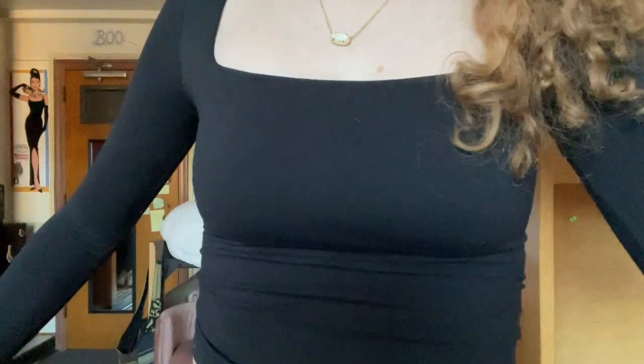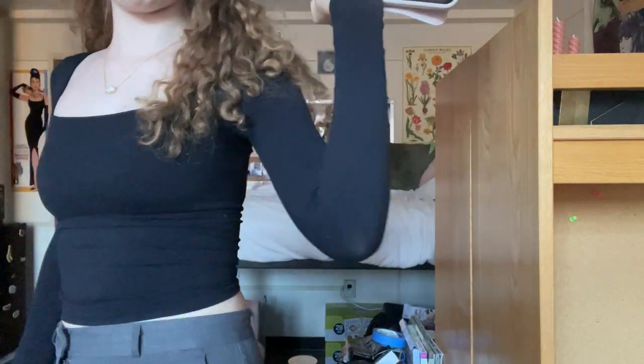Finally, so as to not make the video longer than it already is, one closet staple that I have on hand during this winter is a black long sleeve shirt. So mine is from Free People. I'm actually wearing it right now. I just think it fits absolutely the best. It's my favorite piece in my closet ever. And as such, I'm just going to speed run outfits with it really quick.